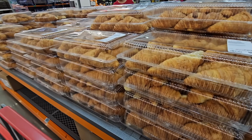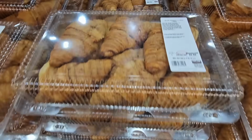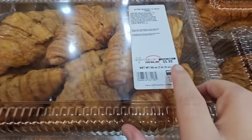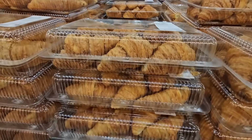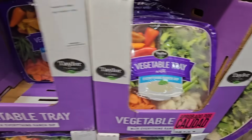They're really good. Now, if you like croissants, there are so many things you could do with these croissants. And look at the package. Look at the size of that for only $5.99. And you can make these sweet. You can make them savory. You can make sandwiches with those, which I love to do. Like I'll do a chicken salad sandwich and it's so tasty.